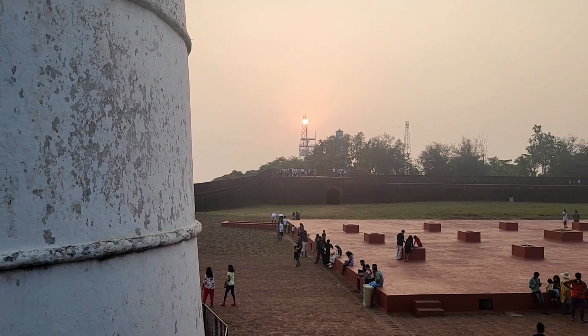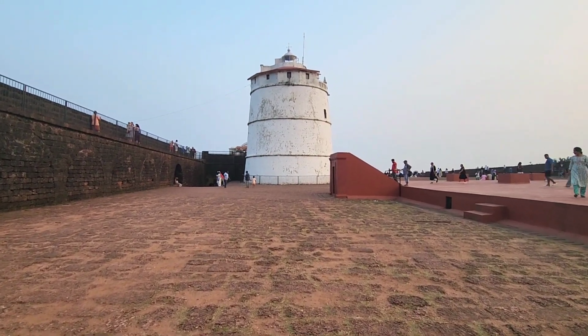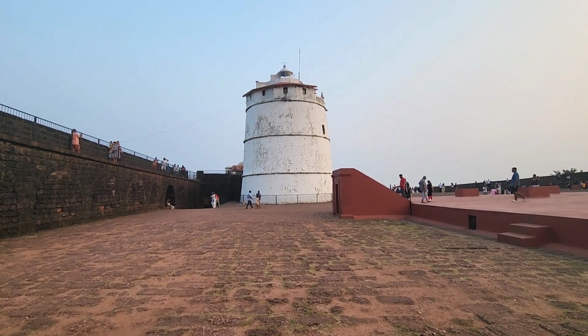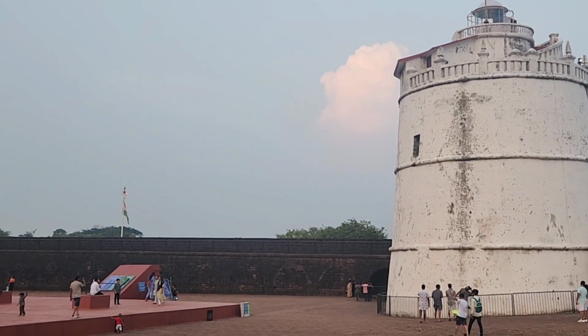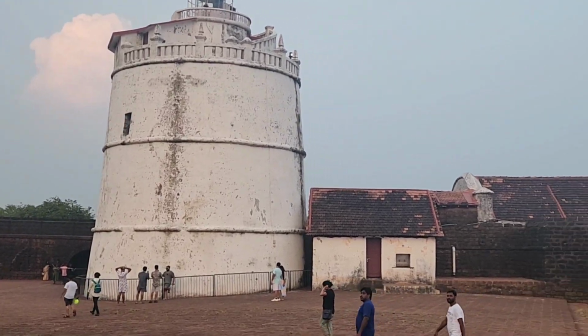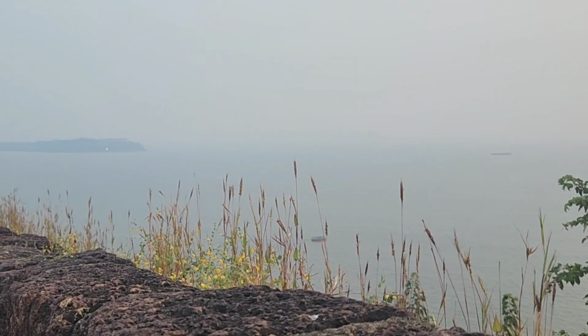The Aguada fort is believed to be the best preserved Portuguese fort in India. This majestic 17th century fort is a monument to Portuguese construction and engineering. The Aguada Lighthouse, built in 1864, is the oldest of its kind in Asia. The fort offers a panoramic view of the sea and the coast.